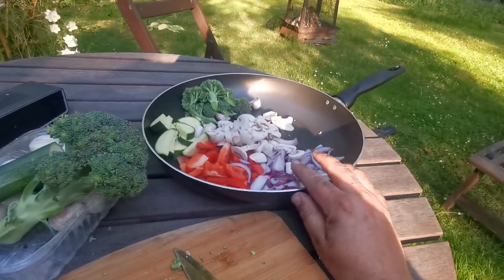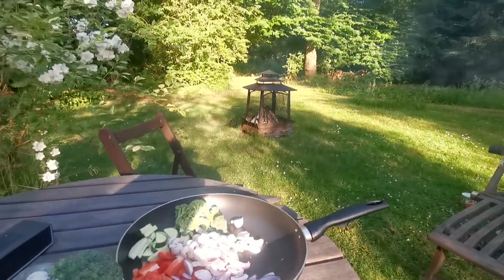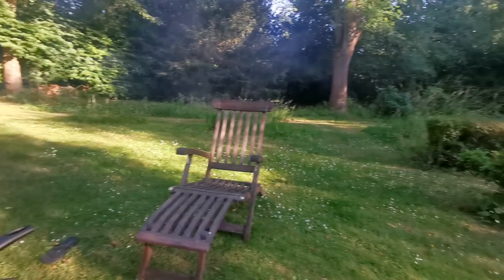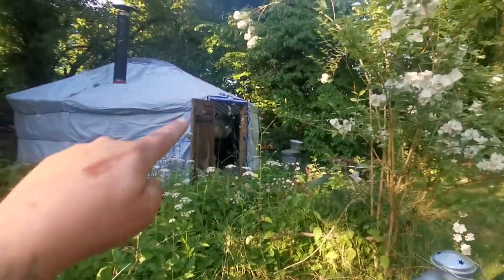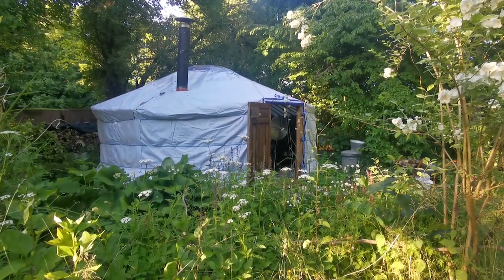So I got my veg chopped, gonna go and fry it up, add some pasta, add some sauce, dinner around the fire, and this awesome clearing here, which is so cool. And then we've got the yurt just there, which my wife is currently having a little afternoon nap in.